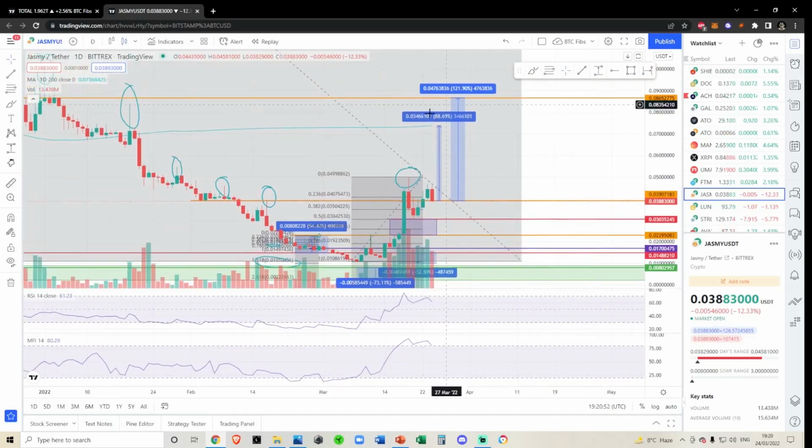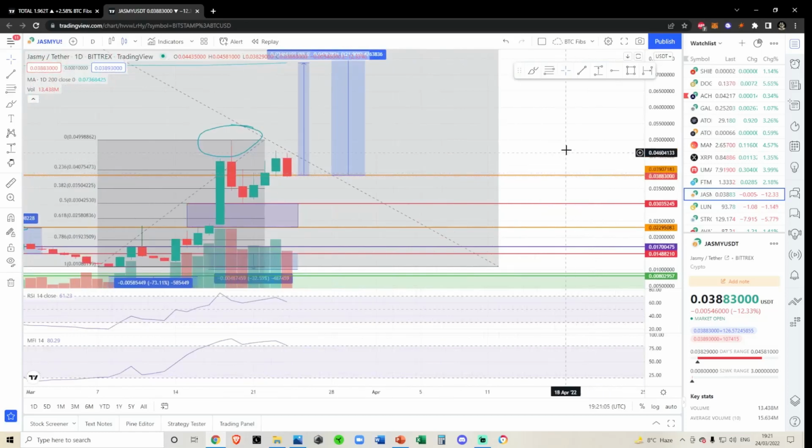So in the next week or so, definitely in the next month, I think we are going to be fulfilling these price targets. I will be selling my JASMY around these regions for profit. But yeah, that's pretty much all I see for JASMY.